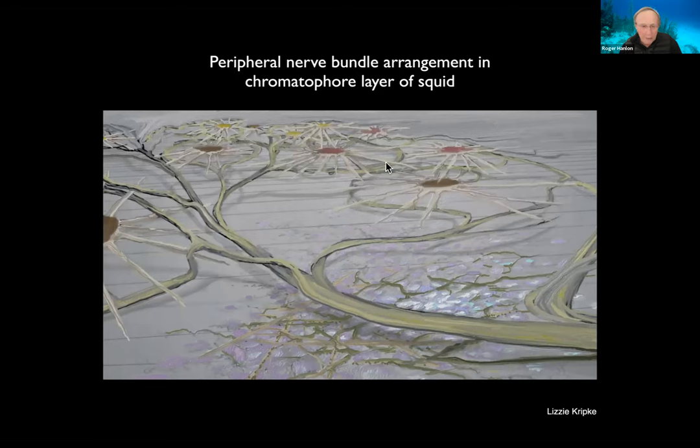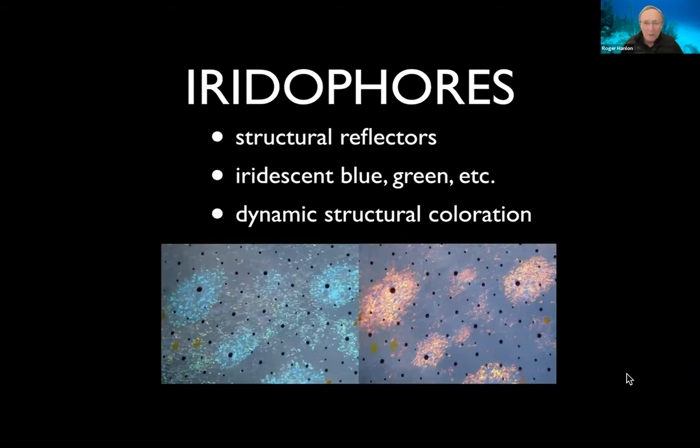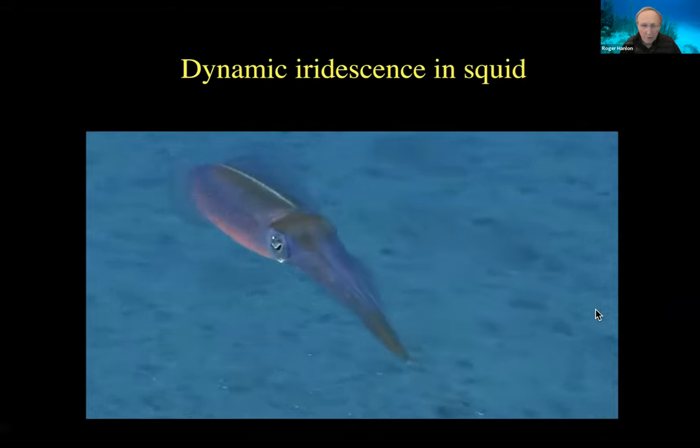It's like an expressway around the outside of nerve bundles. And so we don't know the peripheral nerve network yet, but we're working on it. Let's switch to the iridophores, the second layer down. These are structural reflectors. The same iridophores can be blue or pinkish red, depending on the angle of light that they're viewed from. And so they work differently.